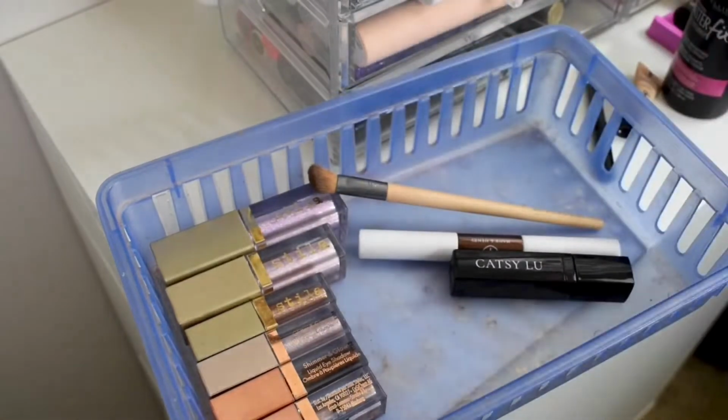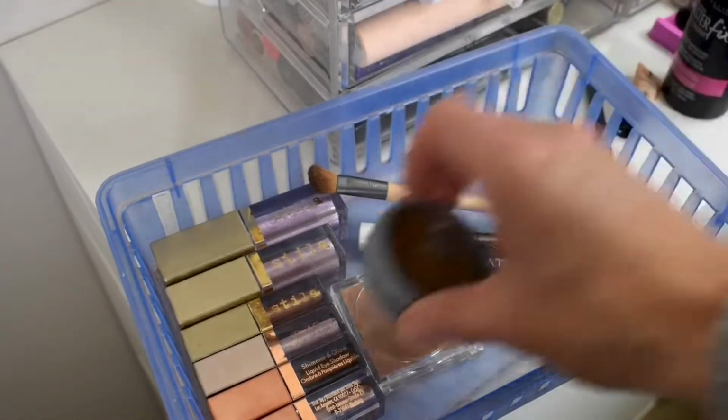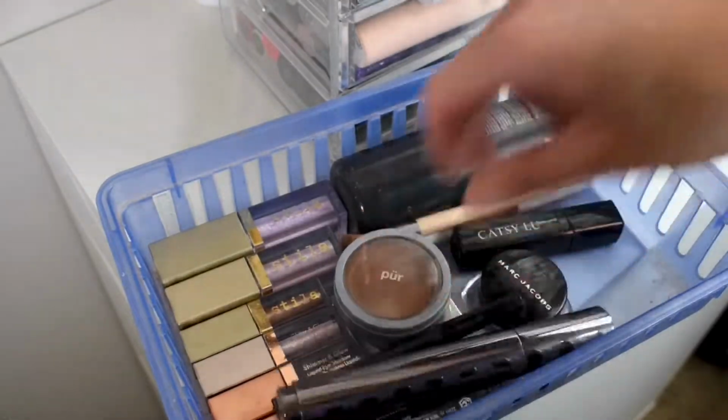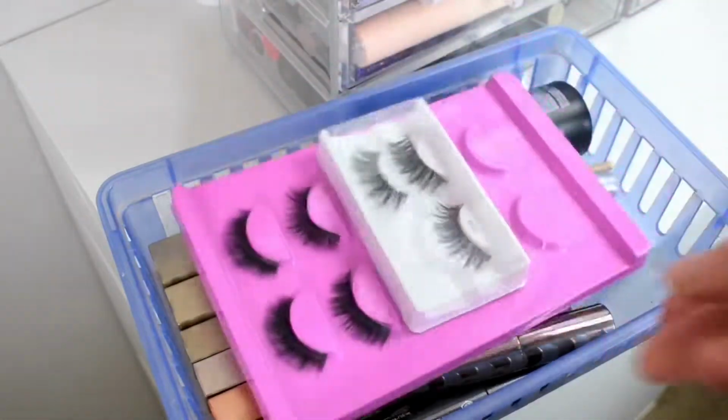That's basically always the way this is going to look until I run out of some of these products. But I want to pick out some products for the week for work. So let's see what we should grab.